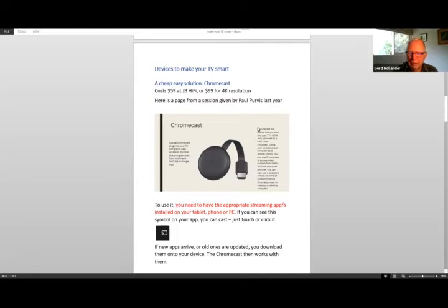Paul Purvis gave a little talk about this kind of stuff last time. You've got a little picture of it, and it tells you what it does. It plugs into your TV through the USB port on that side, and you have to set it up and tell it about your Wi-Fi service, etc.